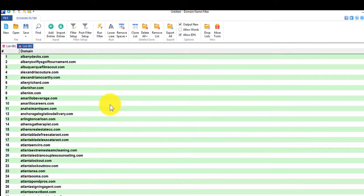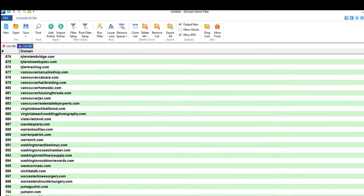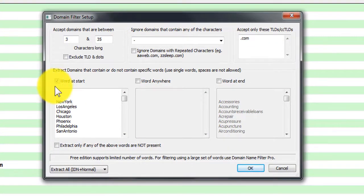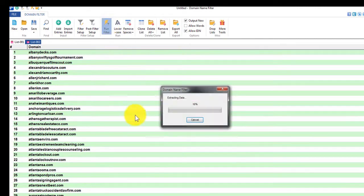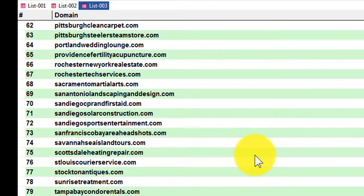And we're back. And now we have just the domain names that start with the list of cities. As you can see, we've gone from 106,000 down to 700. But let's run the filter again. Go back to filter setup. And now I'm just going to run these keywords at the end. And let's run the filter. And this one will be a lot quicker. And these are our city business domain names.